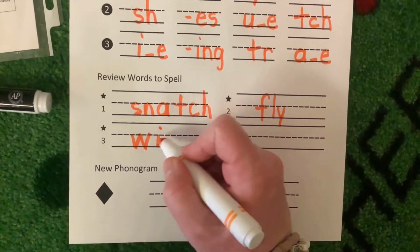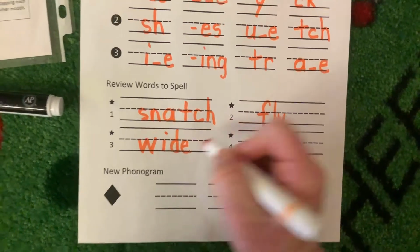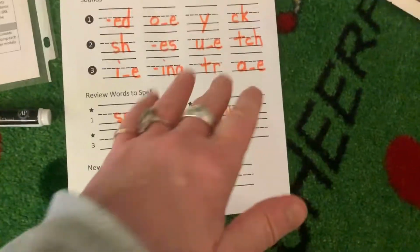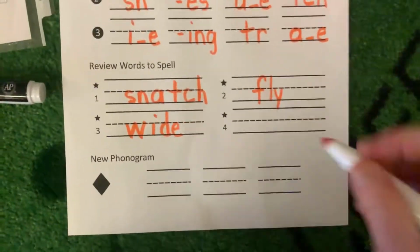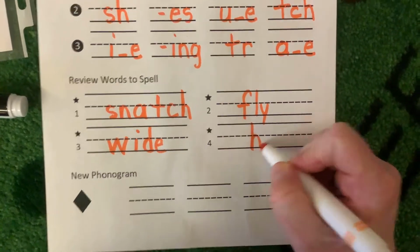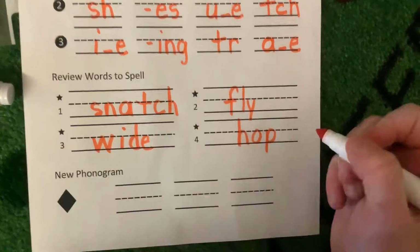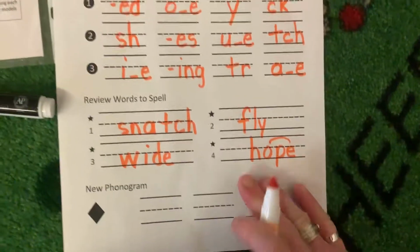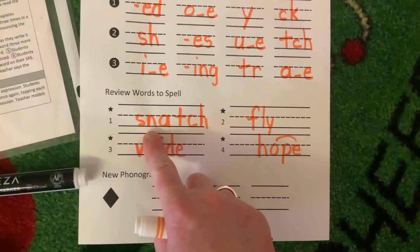How do we get the I sound? I'd. Make sure you're making a D. Wide. Our next word is hope. Ready? H-o-p. Three sounds but four letters. How do we get the O sound? O consonant E. If we leave it like this, it's hop. We want it to say O. That E hops over, makes the O say its name. Hope. Let's go back and read these together.